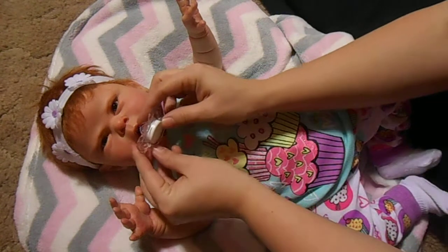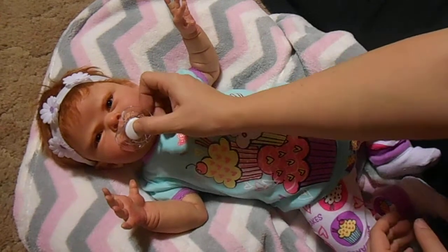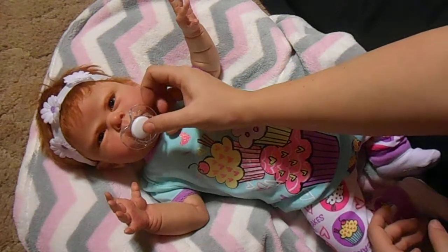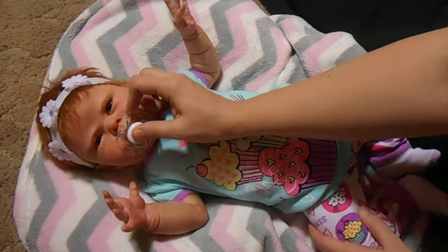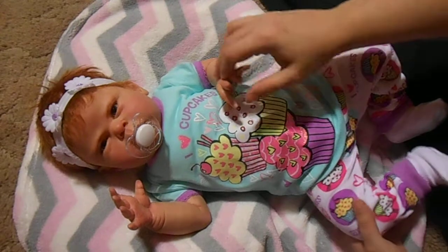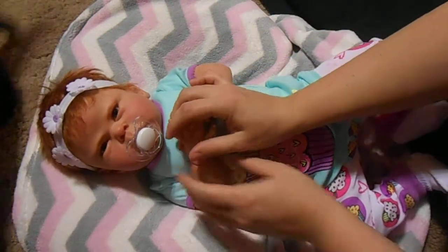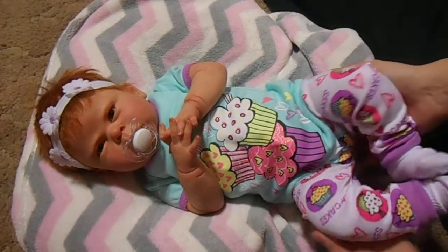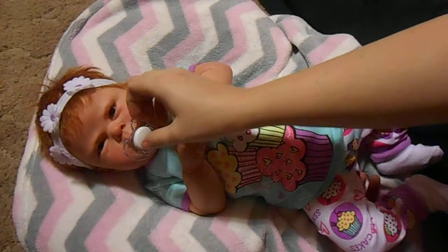Okay, and let's see. I wish I had some scissors with me so I can try to modify this passy a little bit better. So, there we go. Maybe she doesn't want a pacifier right now, or maybe she doesn't like it. There we go. Oh, that is so cute, you guys. Look at her. And I like that you can put her hands together. There. Pretty little girl. So there she is in her pajamas for the night, looking all adorable.